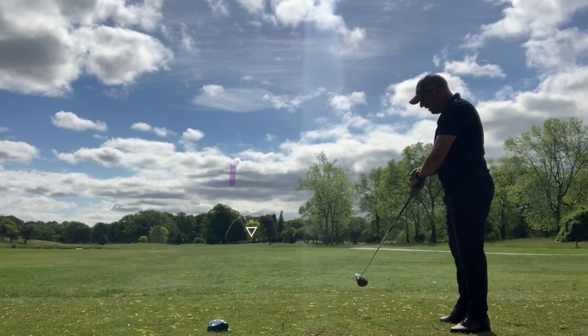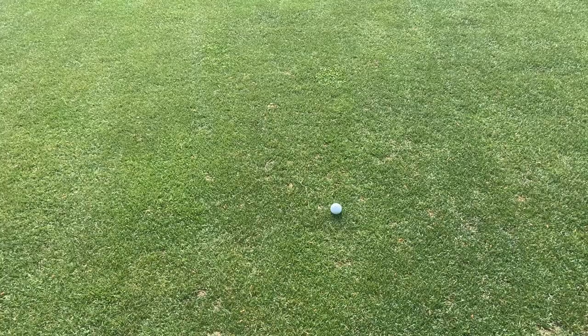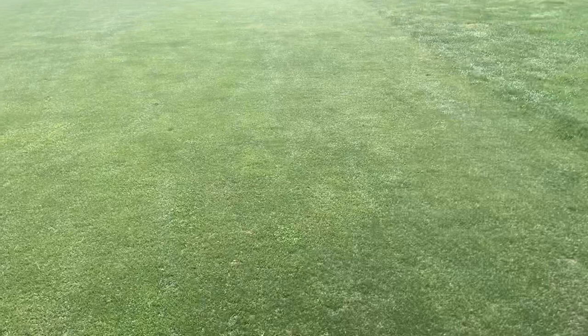Okay, that drive was right down the middle. I kind of towed it a little bit, but man, it was a perfect ball flight. Okay, this is right on the right half of the fairway. It only went 243 yards because it was a mishit. I did tow it, but it was a good ball flight. It's in the fairway. There's the green right there.